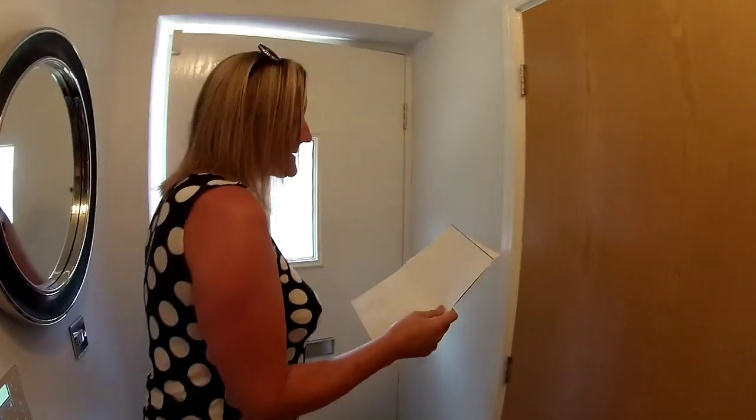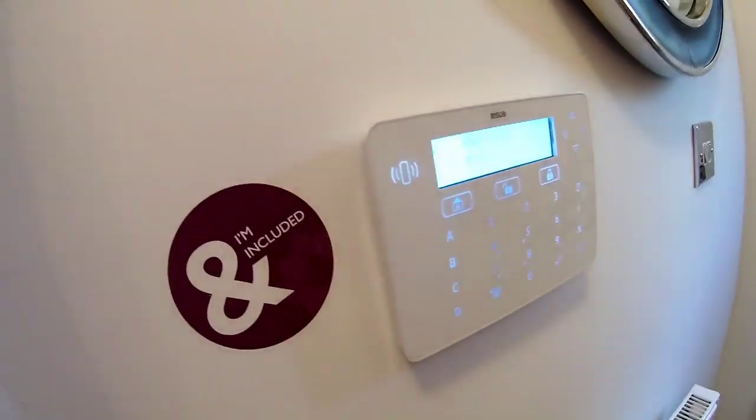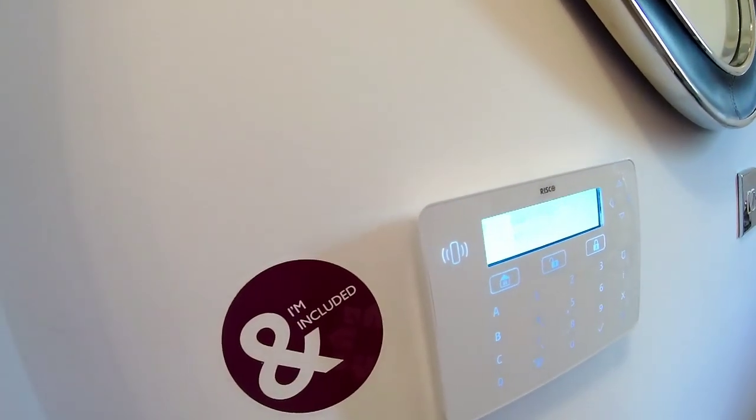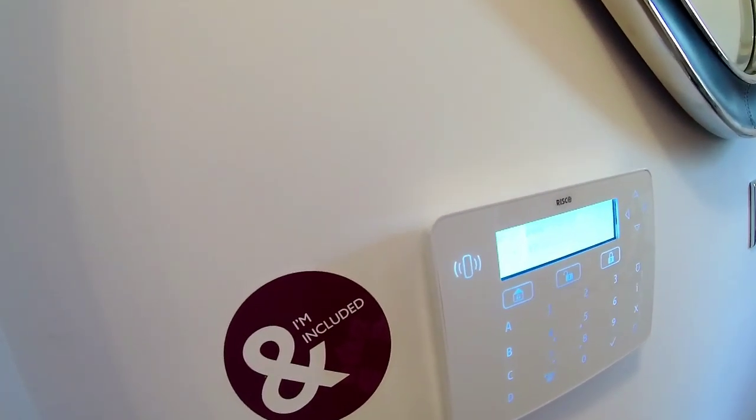So what have we got? We've got an alarm system. Now that's an intruder alarm. It's all included when you buy this lovely house. You can customise your zones, etc. Very nice. And I do like the stickers. It does make my life easier.